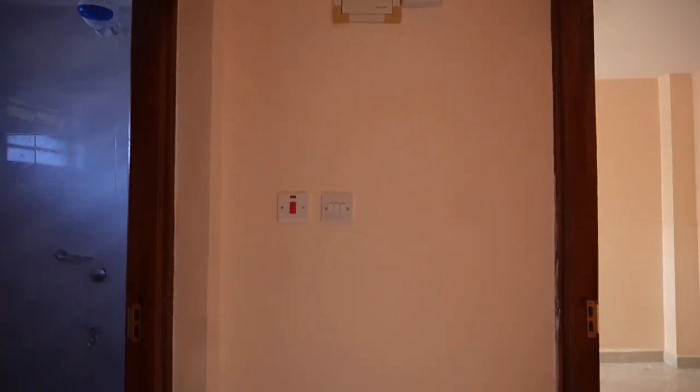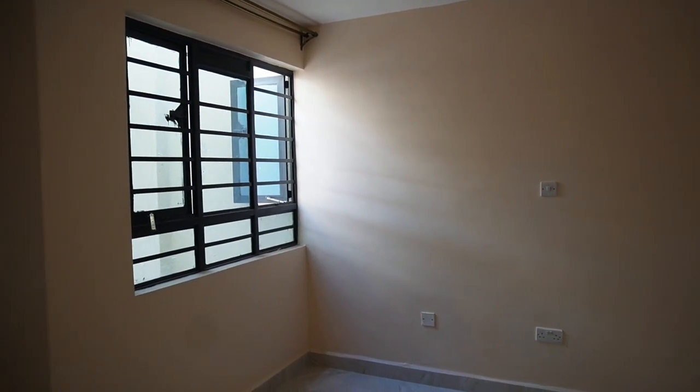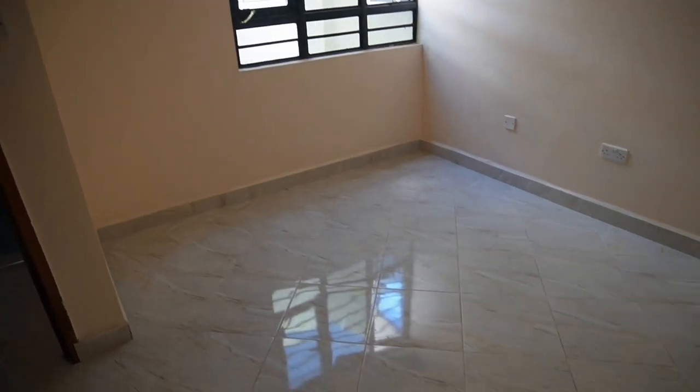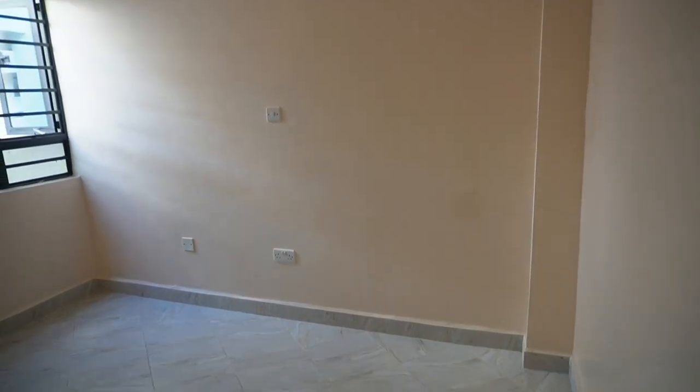And then the bedroom. You have a doorbell right here. The bedroom. Everything is perfect. Trust me, when I say perfect, I mean perfect. The bedroom is this. The bed area. It can fit a king size bed, queen size bed. And the house is 12,000.